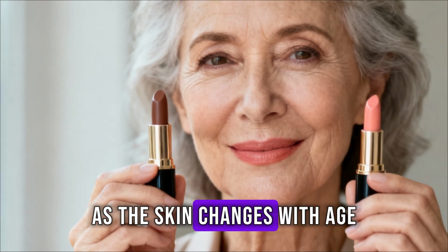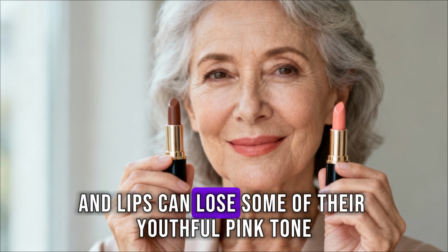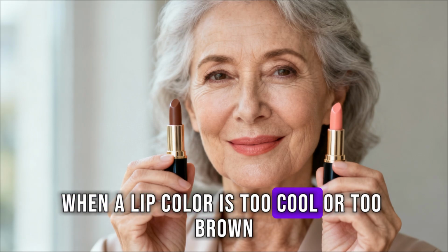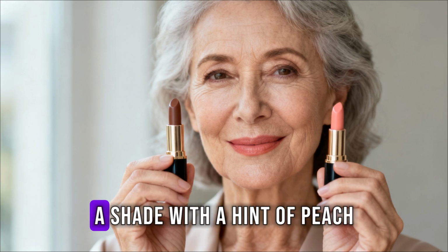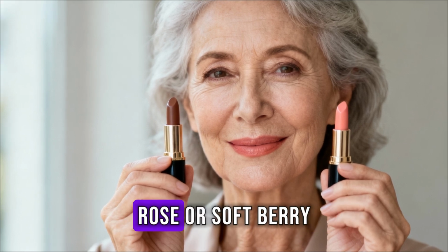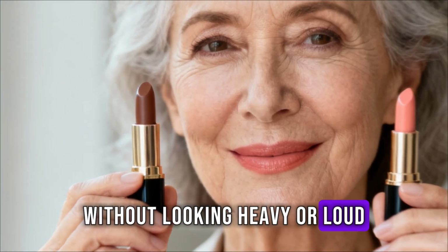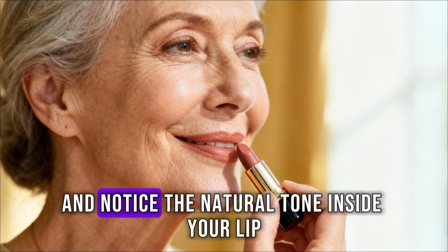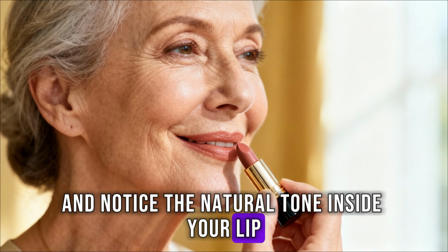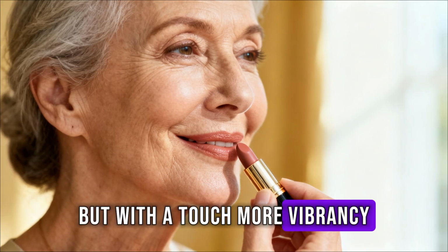As the skin changes with age, natural pigmentation softens, and lips can lose some of their youthful pink tone. When a lip color is too cool or too brown, it can make the entire face appear tired. A shade with a hint of peach, rose, or soft berry can brighten the complexion without looking heavy or loud. To find your perfect everyday color, lightly smile and notice the natural tone inside your lip. Choose a lipstick that echoes that shade, but with a touch more vibrancy.